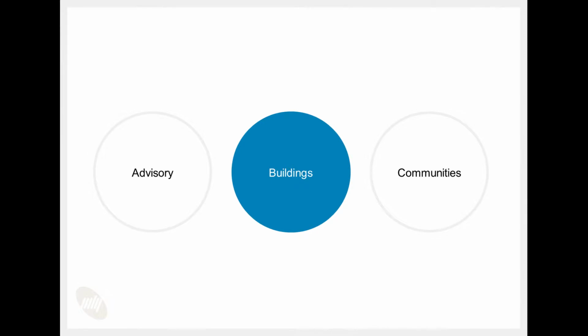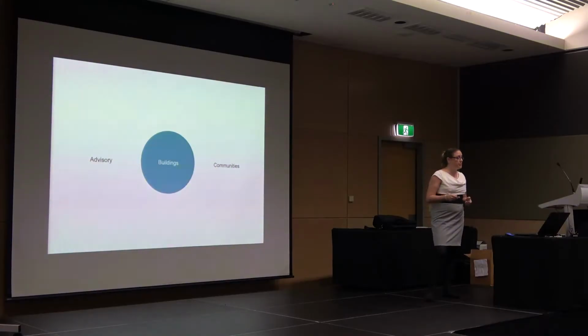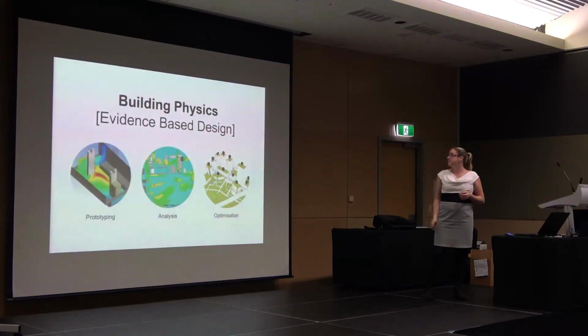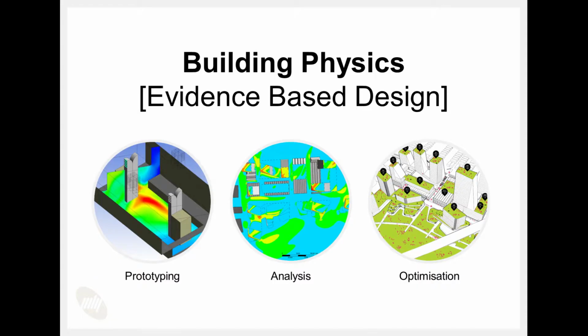In terms of our sustainability group, we probably practice in 3 key areas. We look at the advisory side. This could be anything from sustainability policy advisory. I particularly focus on buildings and individual buildings, but we do often look at groups of buildings or precincts and communities. But the bit that I'm most passionate about is building physics, and how we can drive buildings harder to get the benefits: the reduction in energy, the improved air quality.